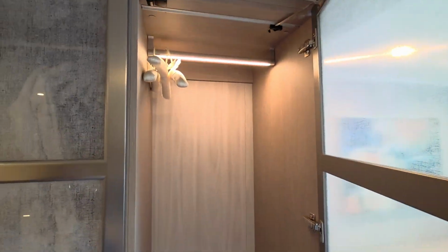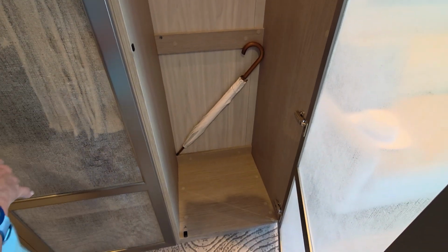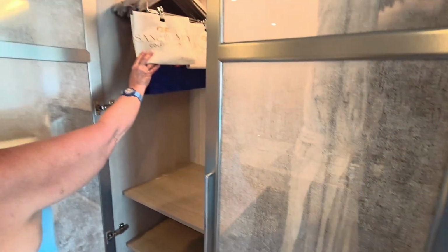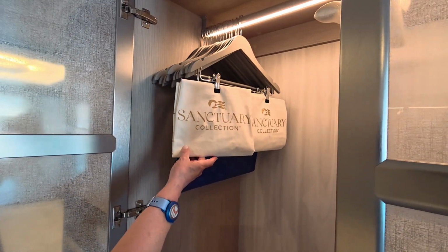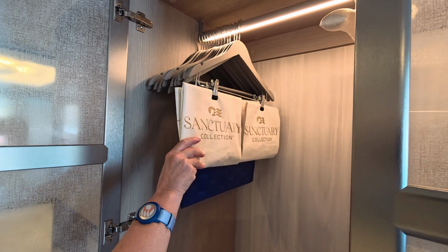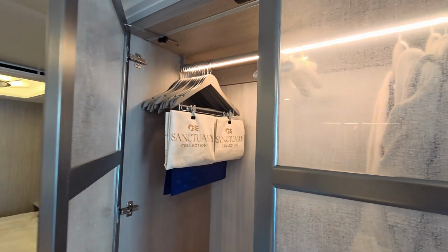In here we have a longer closet, and they also give you an umbrella with this one. Also, I want to mention with regular cabins, below the suite level, you get cloth laundry. Now we get free laundry as much as we want.